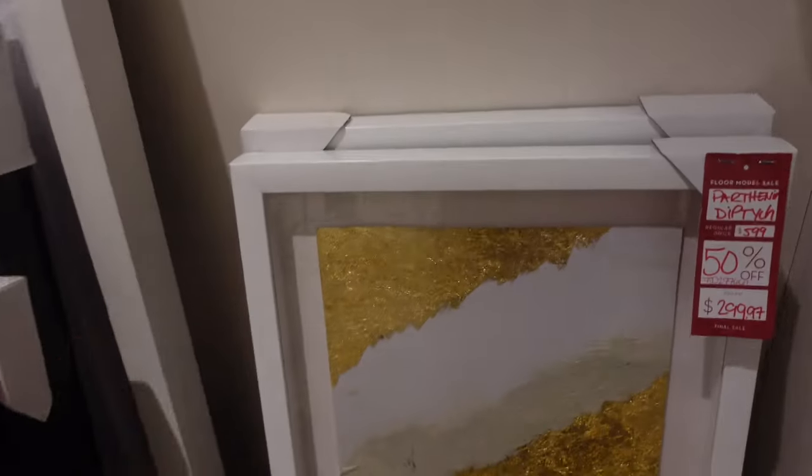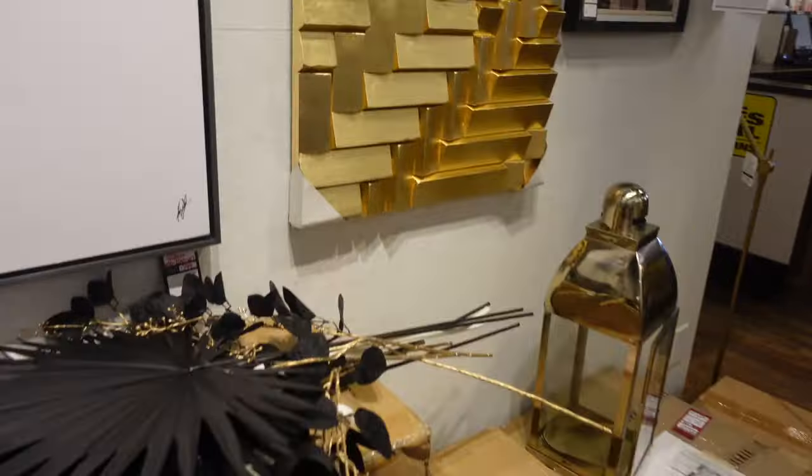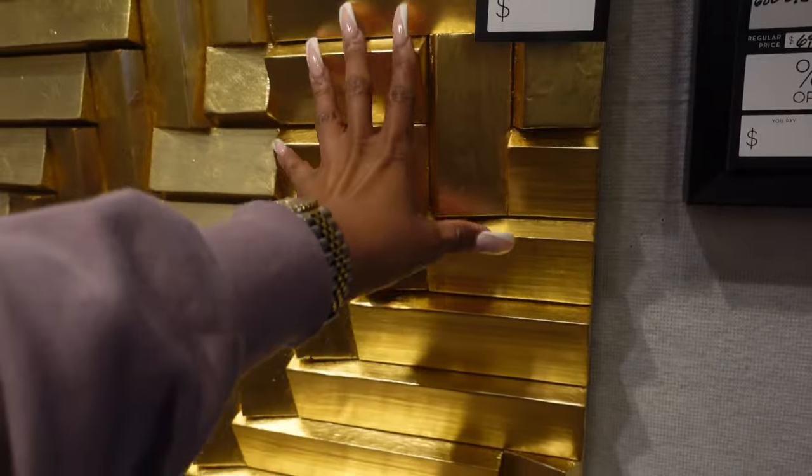This is pretty much it, guys. Come on, Dream. They don't really have a lot of stuff since the store is actually closing. This is cute. I could do something with this. I guess I'll price it.